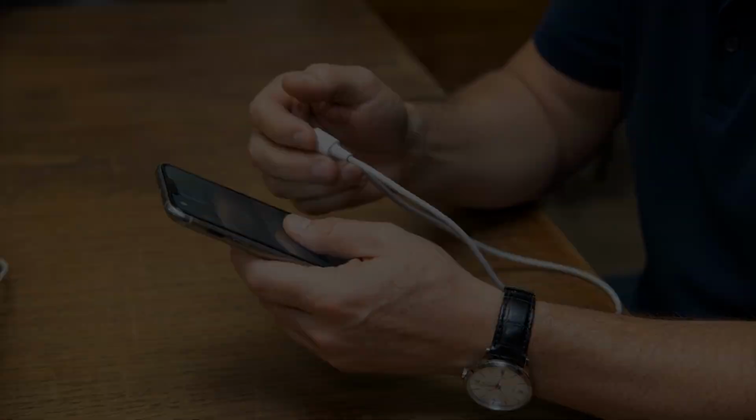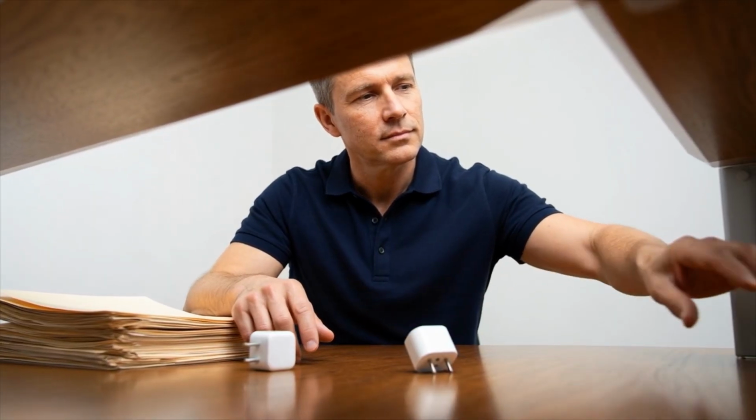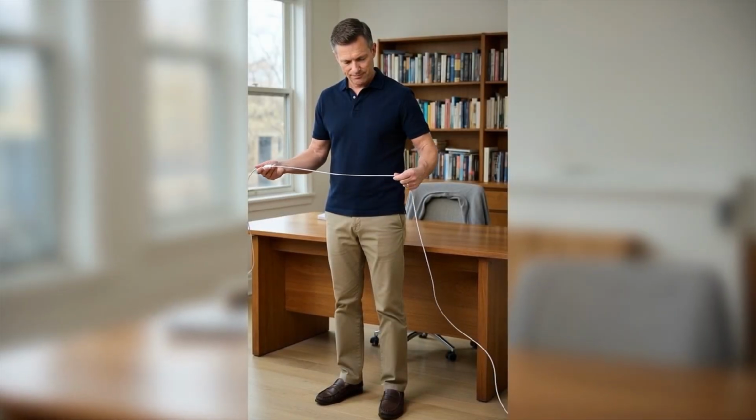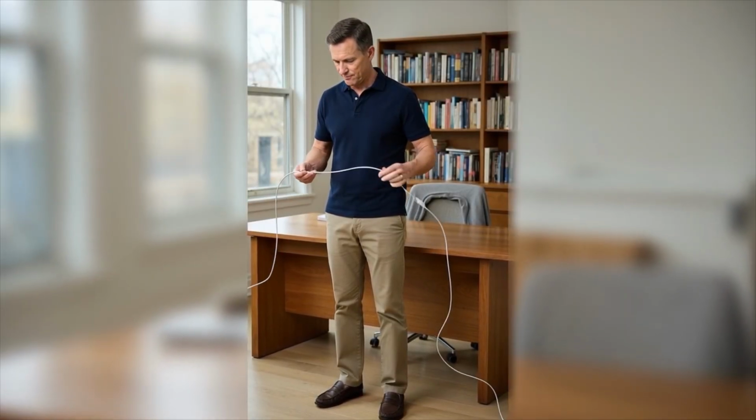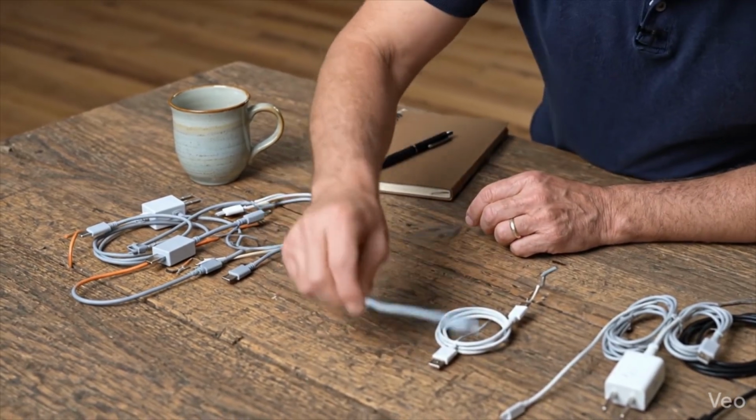Start with the most common culprit, your equipment. Charging cables go through constant wear and tear, and internal wires can fray even if the outer plastic looks perfect. Try swapping your cable or switching your wall adapter. If your adapter feels excessively hot, it likely has a hardware fault and needs replacing.